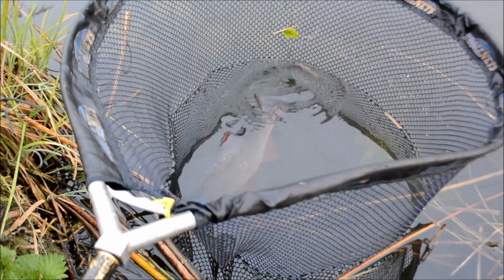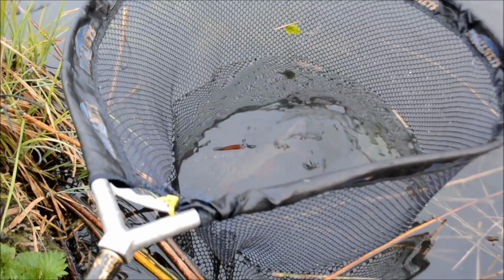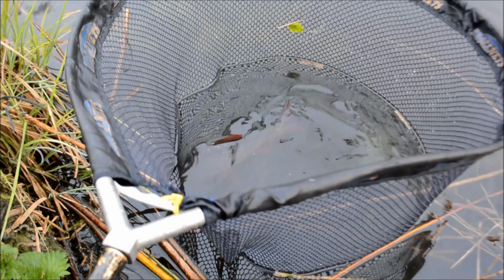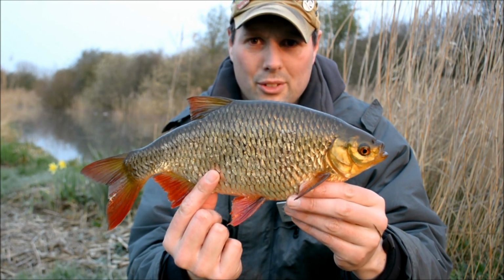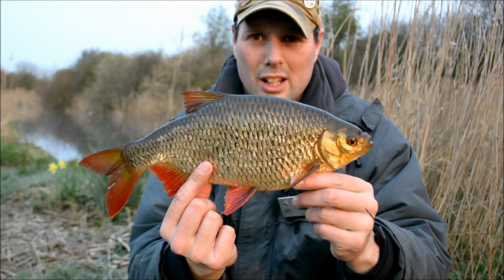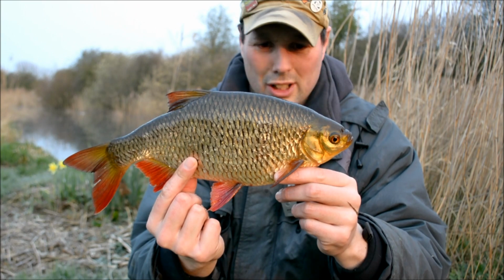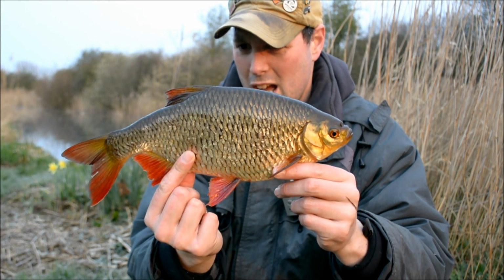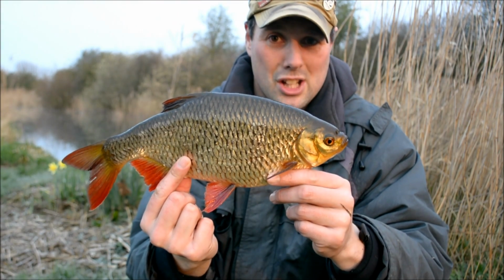What an absolute beauty. I'm happy with that, and of course it happened when I didn't have the camera rolling, but who cares? Well, how about that then? A beautiful big rudd, just over 3 pounds. Yeah, look at that for a canal rudd. Beautiful fish, just over 3 pounds of solid muscle. Early morning, I mean look at the fins on that. Isn't it absolutely fantastic? This is a big rudd.